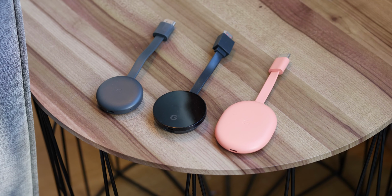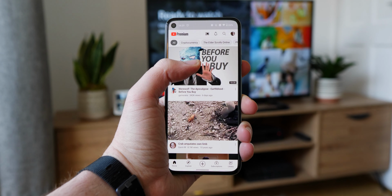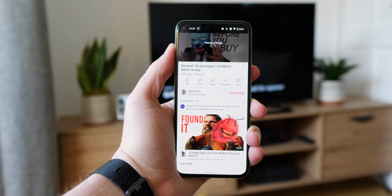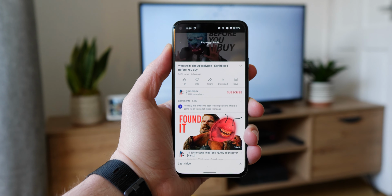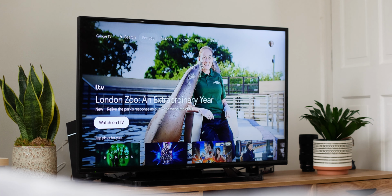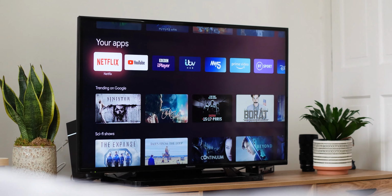One of the biggest selling points of the older generations is simplicity. Just plug in and then connect with the cast protocol when you want to watch TV shows, movies, YouTube videos, or listen to music, radio, or podcasts. Google TV is bundled in the newest Chromecast. This changes the entire product as a result, but the core usability is still retained should you prefer to cast to your TV.